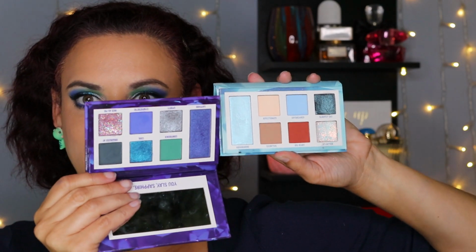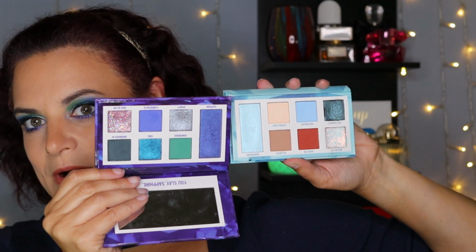So now I want to do some comparisons, and the first palette that I brought out to take a look at was Aquamarine, which was the Birthstone palette from March. And I'm happy to report there is zero overlap between these two palettes. Like, they are not even in the same ballpark, so no need to swatch anything between these two.